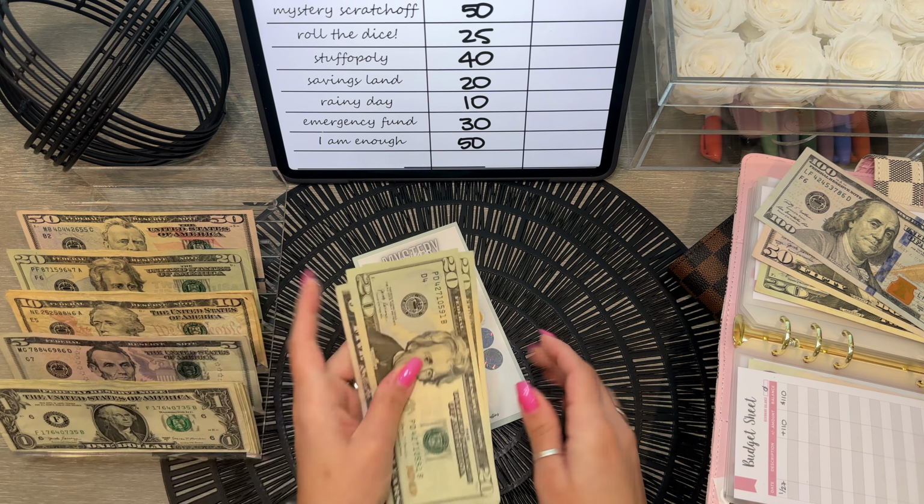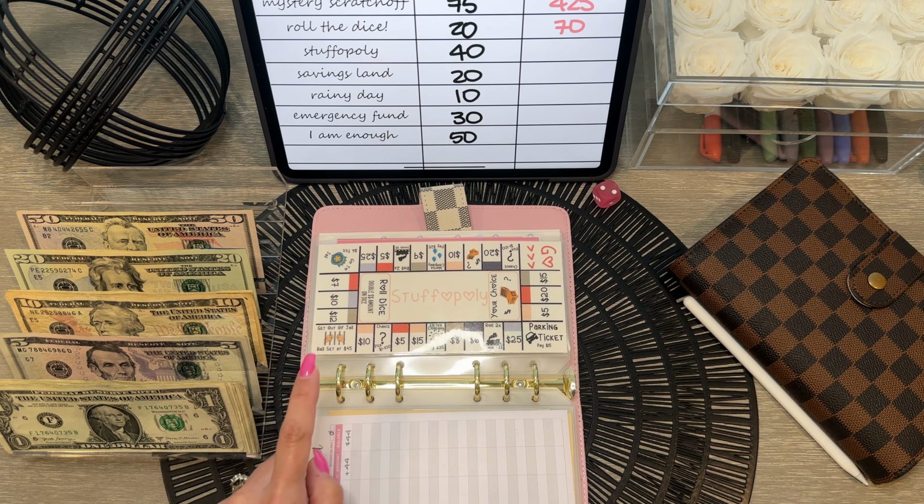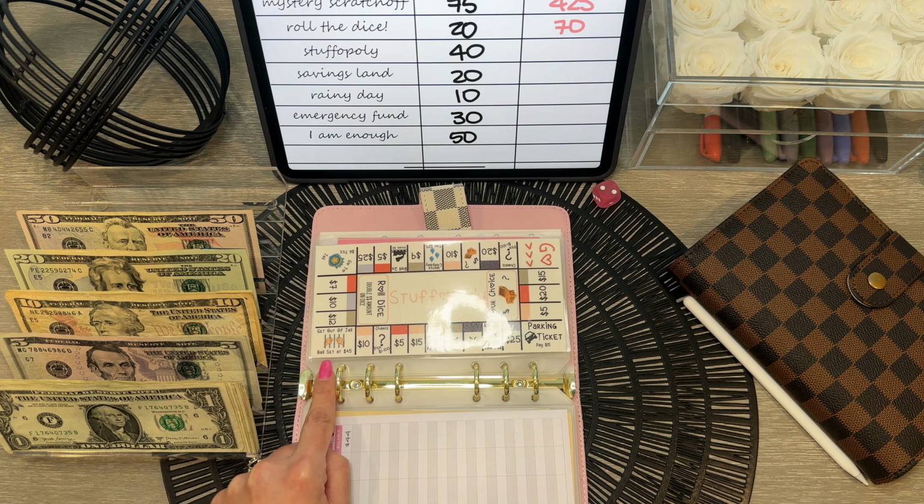So we're moving two spaces. Oh my goodness. 1, 2. And it says go to jail. And there's a $6 fee for that. So $6 and then going to jail. Our bail is set at 45. So we have to cash stuff today a total of $51, you guys. That is crazy. So we will take 50 and a 1.